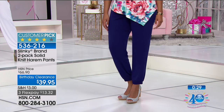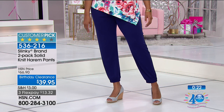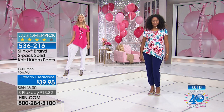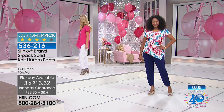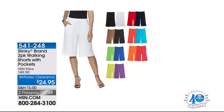Well, and many people do, and this is a great opportunity for you to get every color, extra small through extra large, 1X, 2X, and 3X, super versatile, and these glide over your body. If you want that loose-fitting pant, but you don't want a wide leg, you don't want a skinny pant, this is that perfect in-between spot. Special birthday clearance. We've taken $26 off on a customer pick, and we've broken up your payments into three equal interest-free installments of $13.32 on any major credit card. They're super slenderizing.